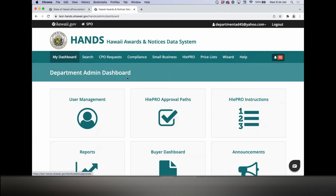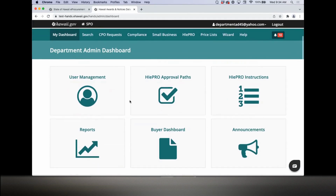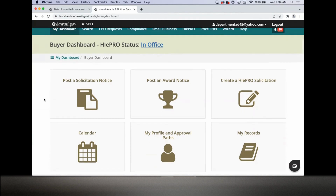Okay. And the last item, no, second to last item is the buyer dashboard. So as a department admin, you do have the ability to do any of the buyer functions within Hands as well. So you can post a solicitation notice in Hands. You can post an award notice in Hands. This create a HIePRO solicitation is just a quick link.